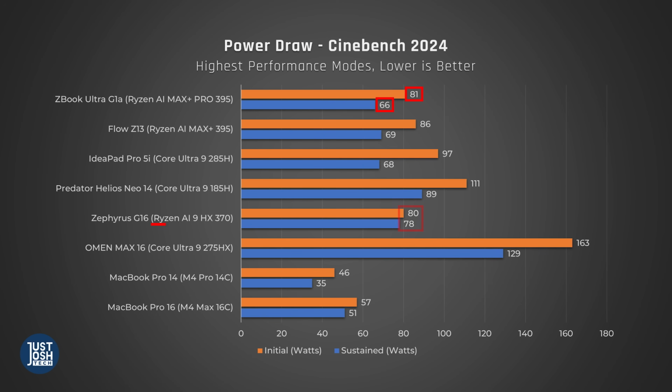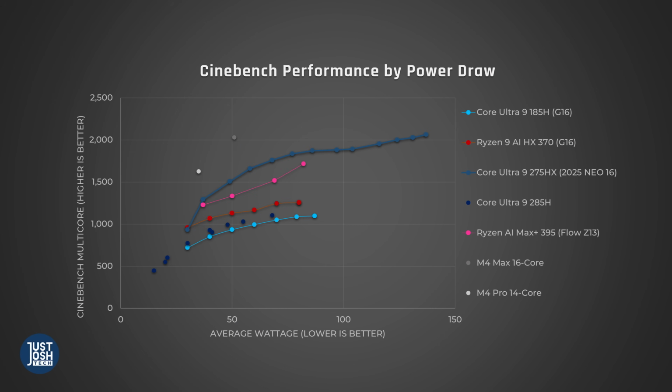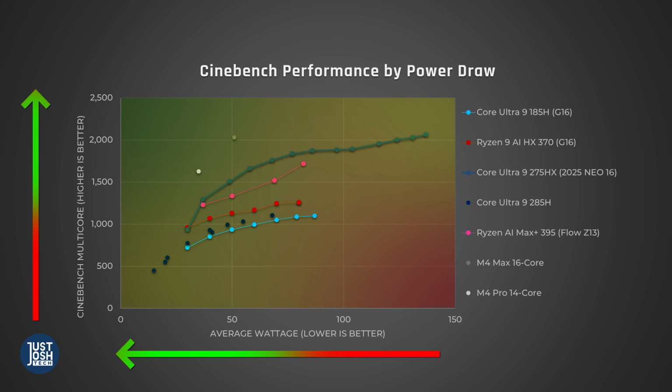Compared to AMD's own Ryzen 9 HX 370 processor, the Halo is more efficient, performing better for less power. That is likely because of its significantly higher cores. Cores tend to become less efficient as you feed them more power. If you can spread that power over multiple, you get increased efficiencies. In fact, the Strix Halo processor is one of the most power-efficient processors other than Apple's M4 Max chip and Intel's newest 275HX. You can see this demonstrated in our scatter plot. Basically, you want to see as much performance as possible for the least amount of power drawn as possible.